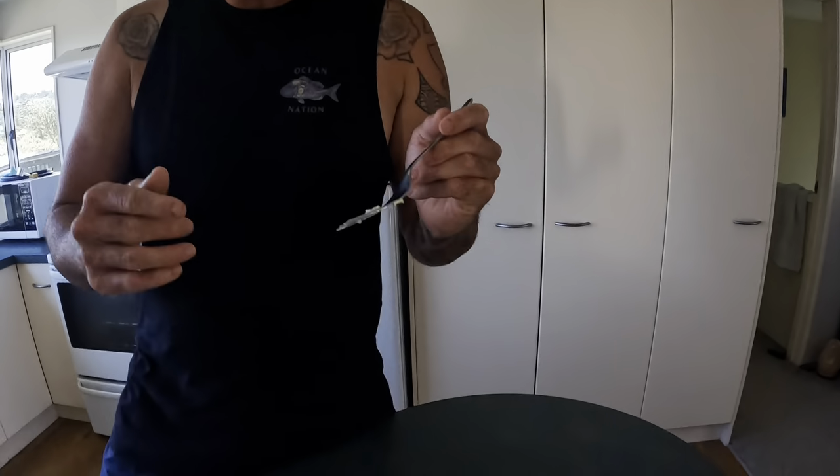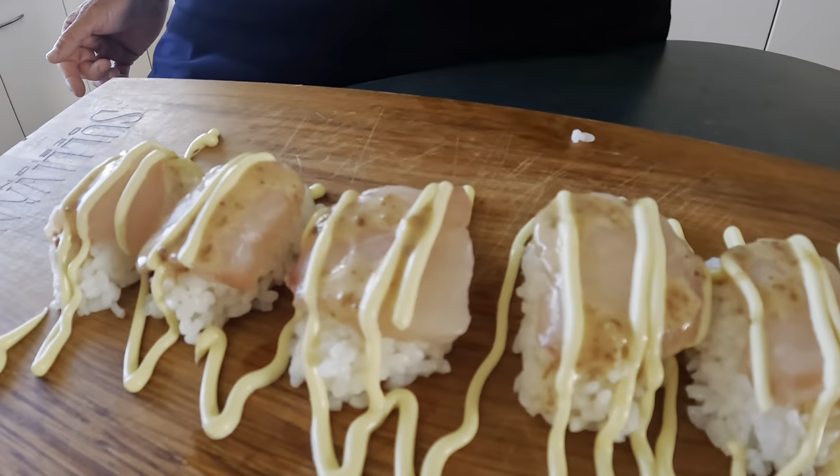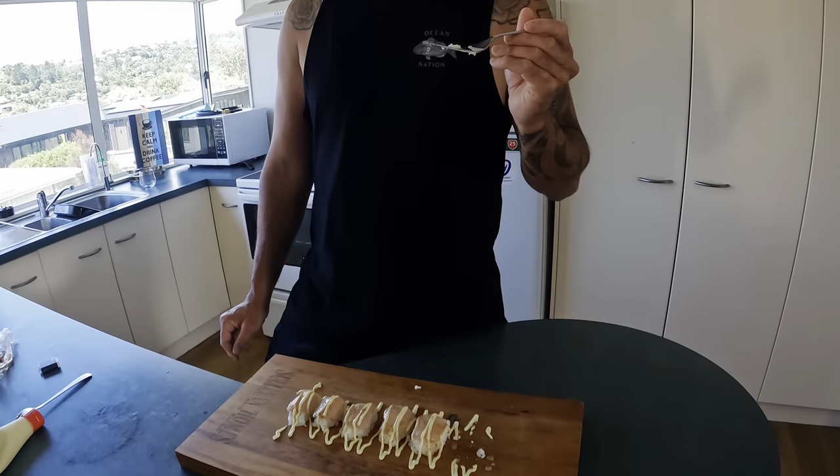Kingfish is super tender. So what I did is I cut it up yesterday thinly and just wrapped it in glad wrap and put it in the fridge overnight, and it's super tender and super nice. That is actually really good. I haven't made any sushi like this before. I haven't been catching any kingies, but I've been wanting to make some sushi.